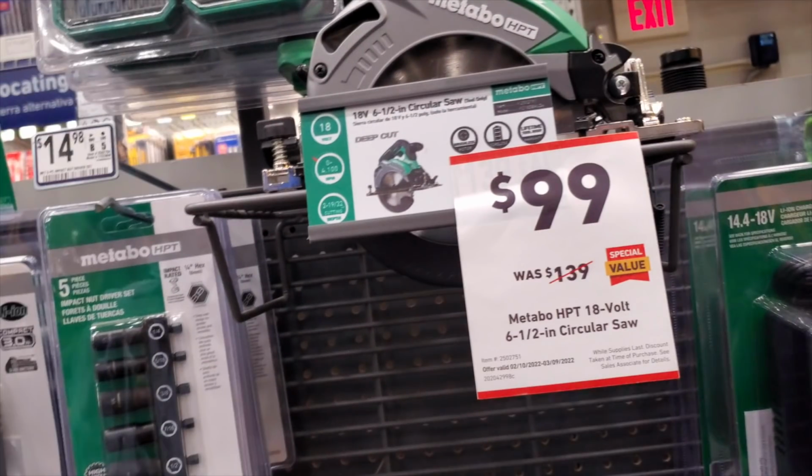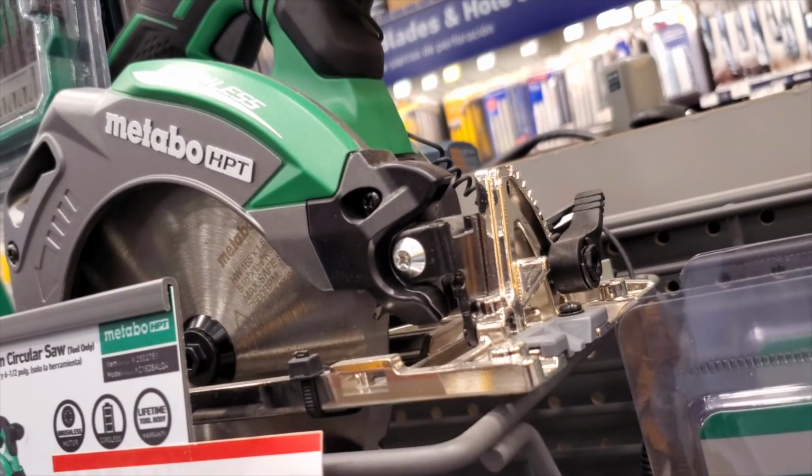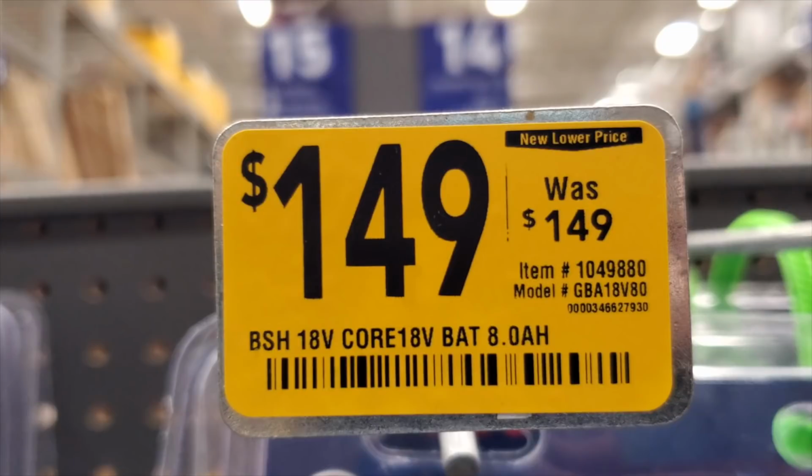You got a circ saw, that's the circ saw there that was for $99. This is 6.5. It's not a 7.25. The 7.25 I believe is 36 volts. So just keep that in mind when you're buying these. Still really nice.